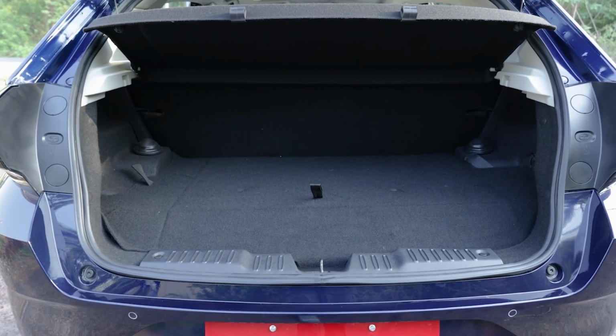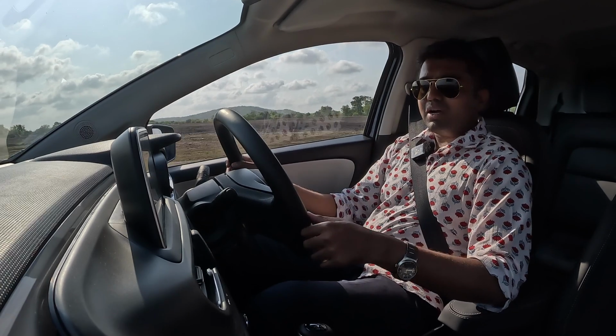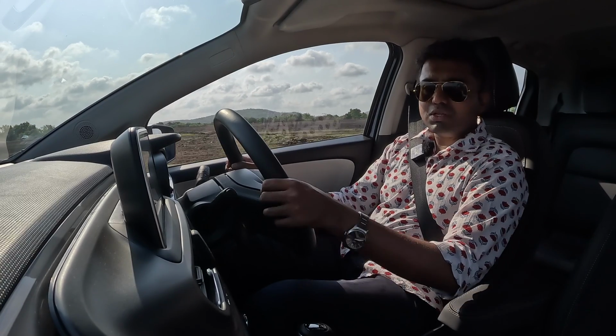The biggest USP of the Altroz CNG is its boot space. The twin cylinder technology creates a lot more space in the boot. So let's step out of the car and check out the boot of the Altroz CNG.